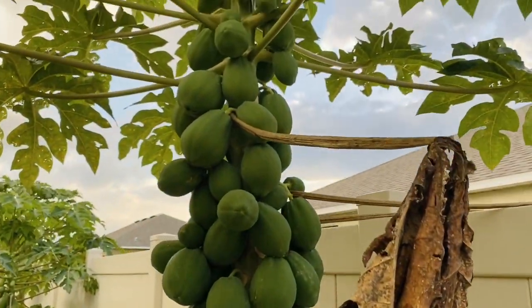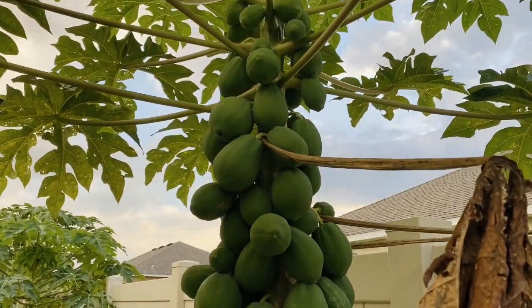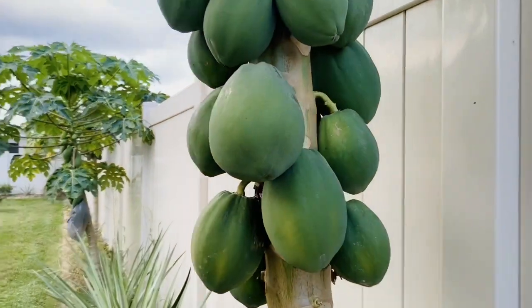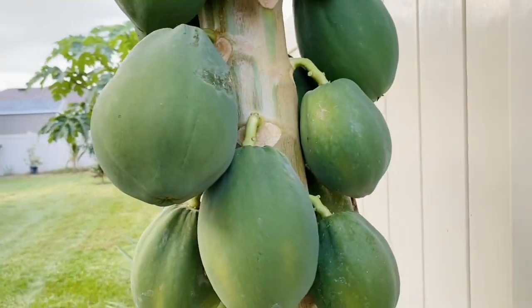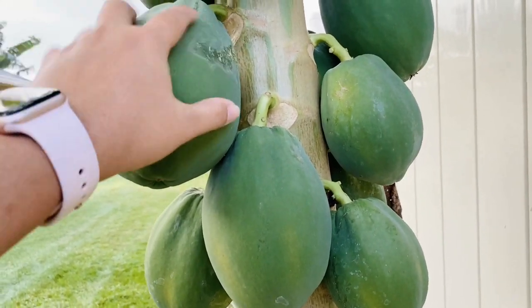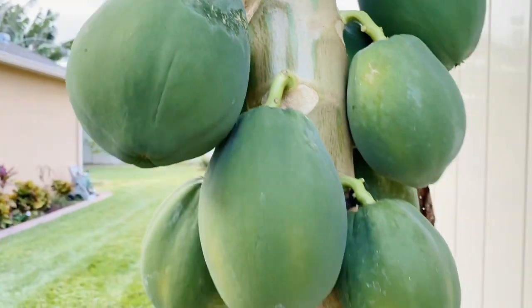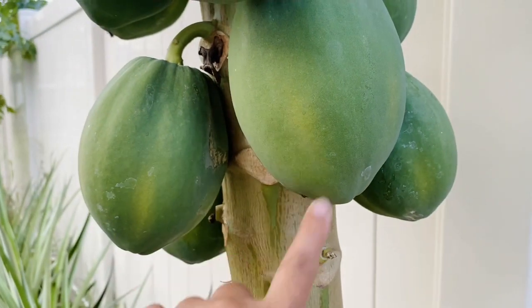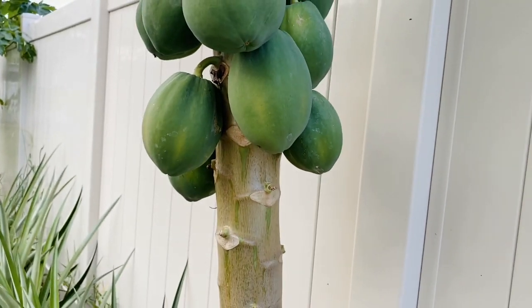Guys, we're gonna update sa ating papaya. Look at that. I don't know why it's got some scratch right there, but it looks okay. This one is getting ripe. See that? So it's getting ripe.